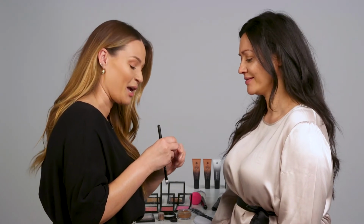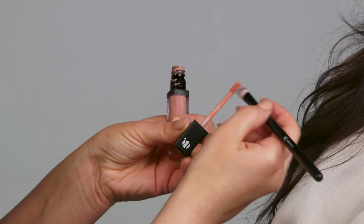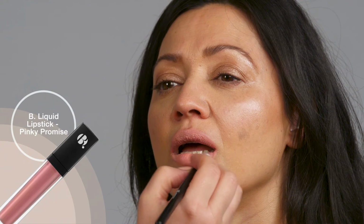Amanda, have you heard your daughters mention liquid lipstick? Yes, I haven't got a clue what it's about though. Okay, well basically it's something that's long lasting and it's going to stay on all day. I'm going to apply this with a brush.